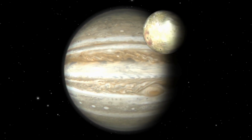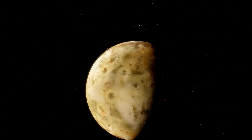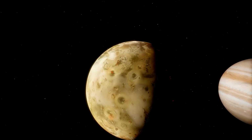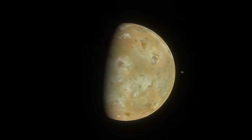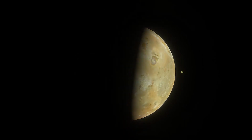It's 1/800 kilometers in diameter, making it the 3rd largest moon of Jupiter. And for reference, that's about 5% bigger than our moon. NASA has captured some incredible images of what a solar eclipse looks like with Io. That shadow you see there is being cast by the sun onto the planet.